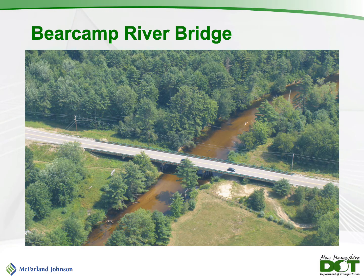This is the former Bear Camp River Bridge. It was a 392-foot long, 5-span steel I-beam structure. As you can see in the picture, the end spans and most of spans 2 and 4 are over dry land under typical flow conditions. This area begins to flood after heavy rainfall events.